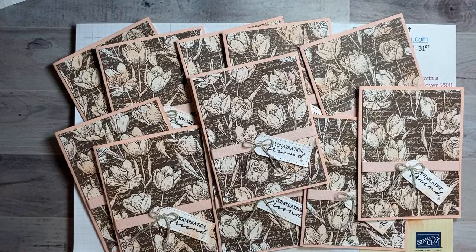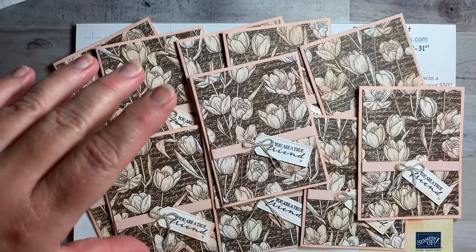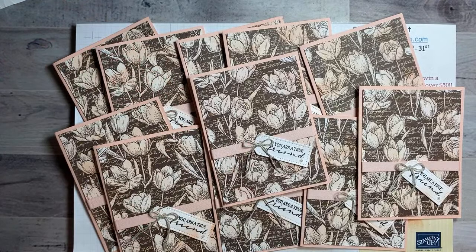How long did it take to prep all the paper and bows? Probably 30 minutes to cut the paper and do all the bows ahead of time. Probably not even that much, maybe 20 minutes, because I only cut for 12. So it didn't really take that long.